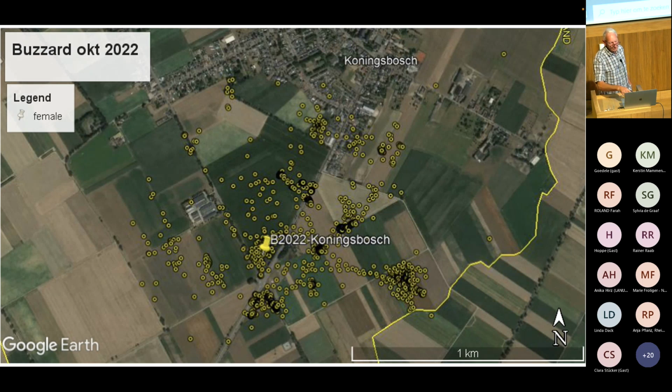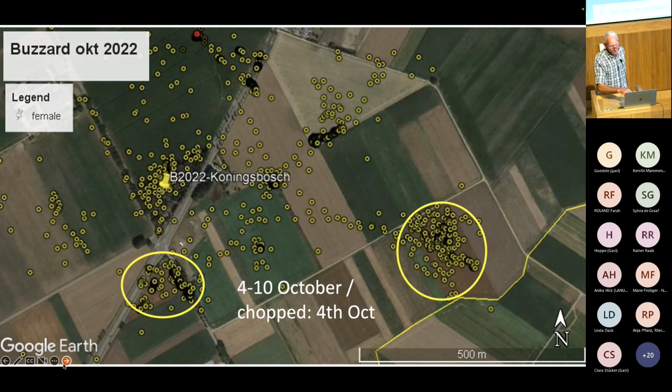So this buzzard, yeah, it's exactly what we thought that they did. When a field is mowed or harvested or uncovered, there is a lot of food from mice, or I don't know, I hope not hamsters, but maybe rats to take, and they use it. And if there is enough, then they are hunting there.